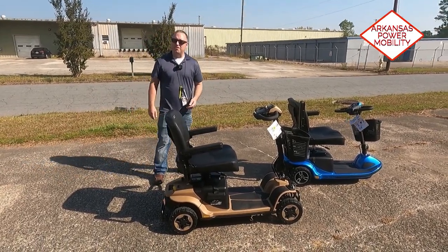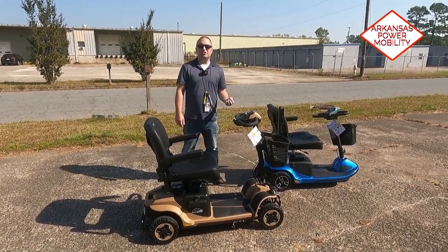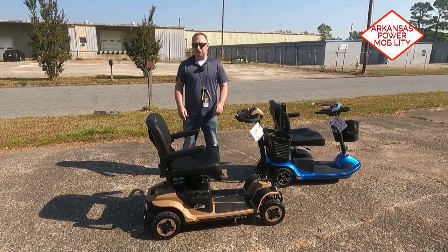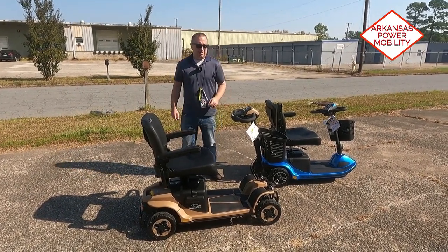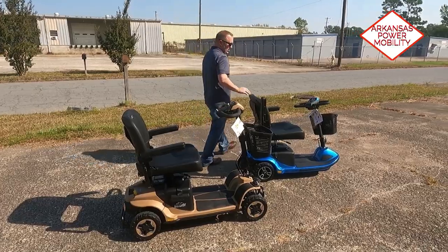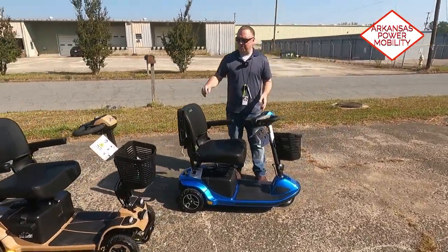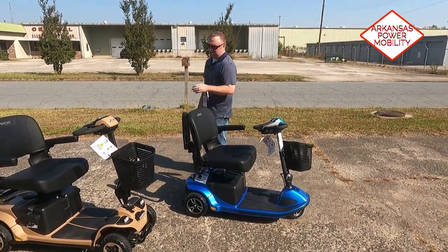Maybe you live on a farm. Maybe you live on an area that you're just not able to get to that grass as much, and it's not a big deal to you. But you do want to travel through it. This is your device, the Baja Bandit. So if you want speed, this is yours. If you want durability, this is yours. If you just want to hold a lot of weight and save a little bit more money, this is yours right here, the Revo. They're both mighty fine scooters, where the Bandit's just a step above.